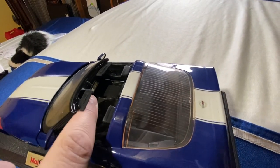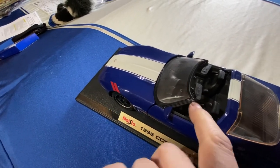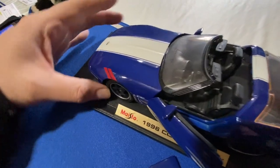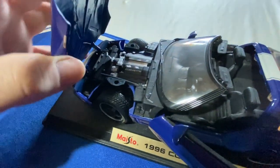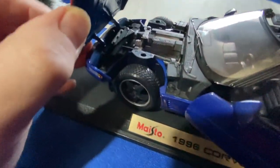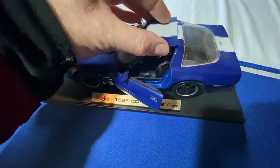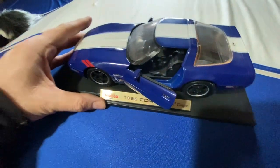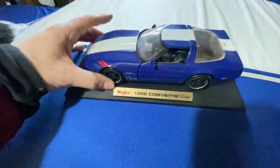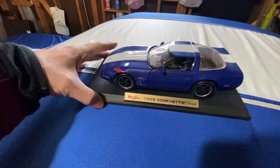I don't know if you guys can see that very well, but the doors open, and the steering wheel actually turns the wheels, and you can kind of see the little suspension and stuff like that. So I just thought that was a cool little thing to throw in the video here and show you guys. The guy I got it from didn't have to do that, but he was like, ah, here you go, man, I got one of these.